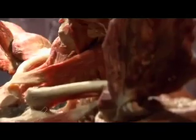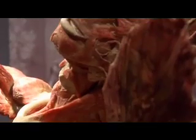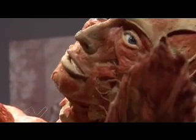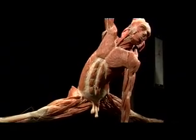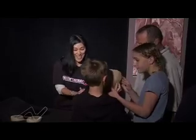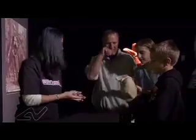The organs are preserved for eternity. They won't rot, they don't smell, they don't ooze fluids or liquids, and they make great educational material. This is a kidney, that's right. Very good, Matt. Looks like a kidney bean, doesn't it? Yes.